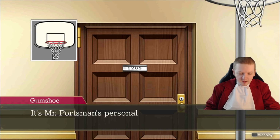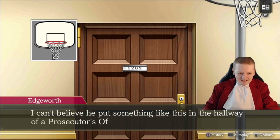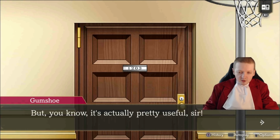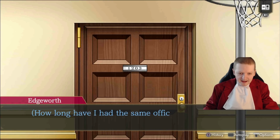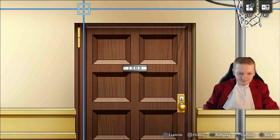The basketball hoop. It's Mr. Portsman's personal basketball hoop. I can't believe he put something like this in the hallway of a prosecutor's office. But you know, it's actually pretty useful, sir. I haven't got lost trying to get to your office, sir, since it's been here. How long have I had the same office, and yet you still managed to get lost?